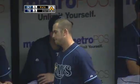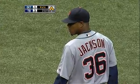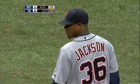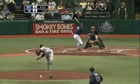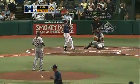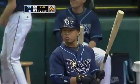He's just been turning on everybody's fastball this past week or two, so he wasn't going to see anything inside. Of course, even the one he hit out was a mistake. Edwin was trying to go away. Here's the pitch. Takes it inside, a fastball. Ball, no strikes.